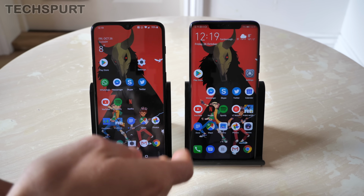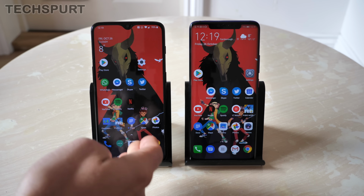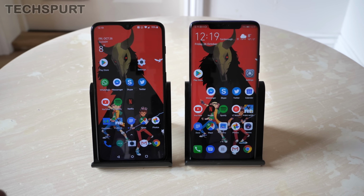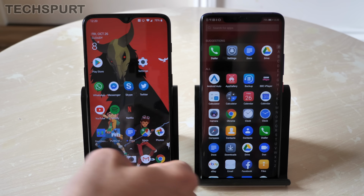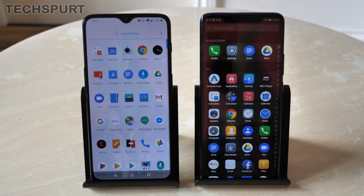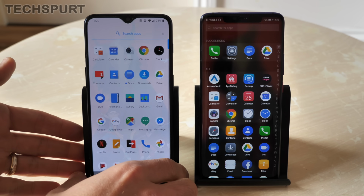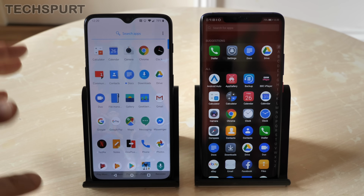So what about those displays? Well, they are of course mighty, 6.41 inches, 6.39 inches, and they are both OLED panels as well. The Huawei Mate 20 Pro is actually a little bit sharper. It's a Quad HD Plus resolution compared with the Full HD Plus OnePlus 6T. That said, as you'll see there, the tiny text and everything's perfectly legible here on the OnePlus 6T. You'll still get nice crisp images.